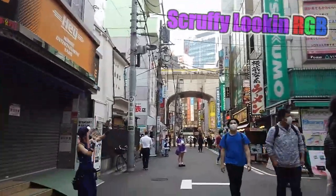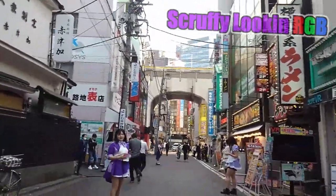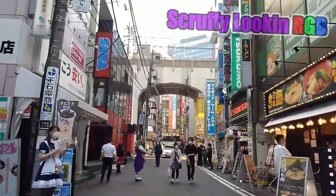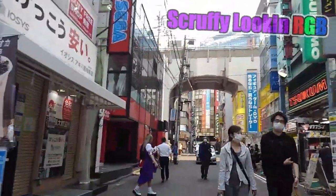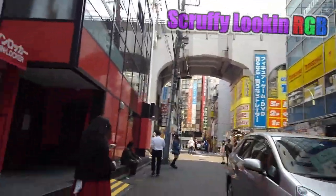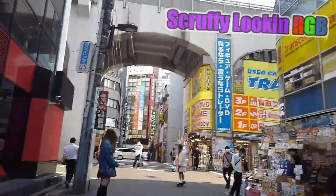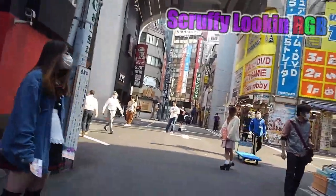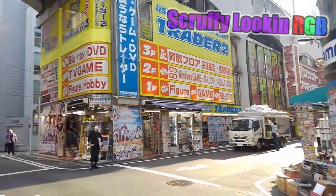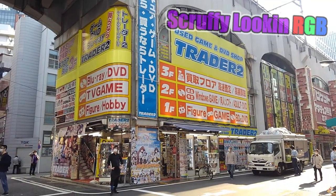Sukumo, the computer store, is open. Ramen shops, food stores are usually mostly open. There's another shop of Sukumo. You can see Trader in the distance over here. Trader looks to be open. Lights are on. Doors open. No signs telling you they're closed, so they are open. So we got Super Potato and Trader 2 is open.